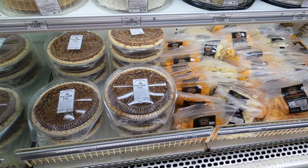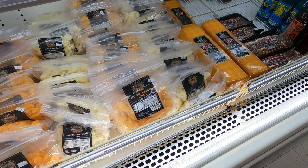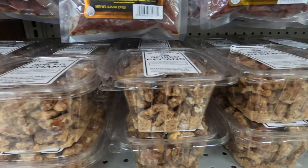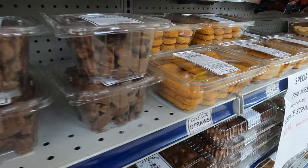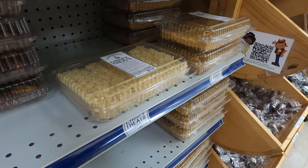And then if you like cheese curds, they have all kinds: Cajun, white cheddar, yellow cheddar, and ranch cheese curds. So pretty cool. And then over there, they have some more tantalizers. Beef jerky at the top, and then we've got spiced pecan, chocolate peanut clusters, cheese straws, biscotti, crispy treats, rice crispy treats and peanut butter chewies right there.